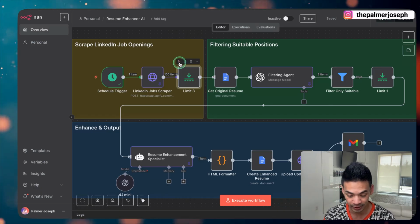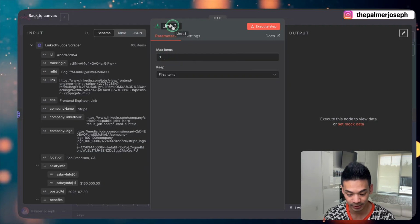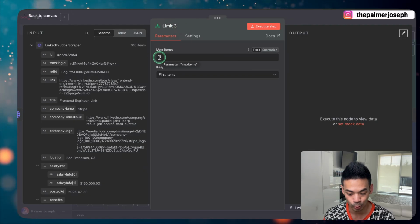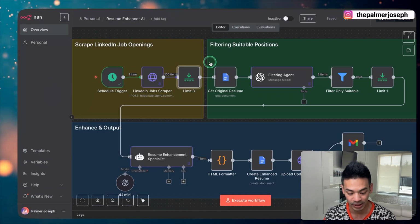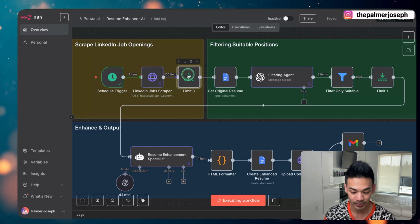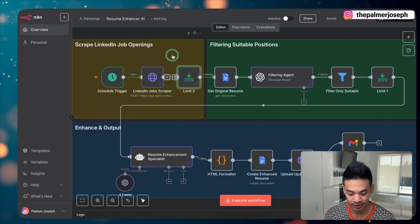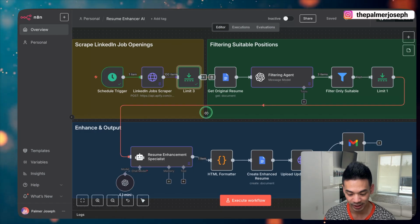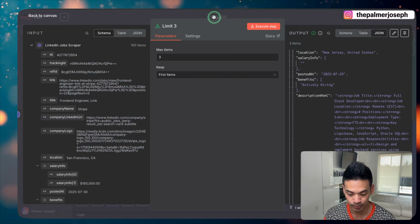So let's just press play. And the only thing I changed in there was the number, and I changed the title there as well. So if you want to have this at 20, change this to 20. Just remind yourself it's limit 20. But for this demo, I'm limiting it to 3. Makes it super simple. Press play. So from 100, as you can see, now it's down to 3 items as output.